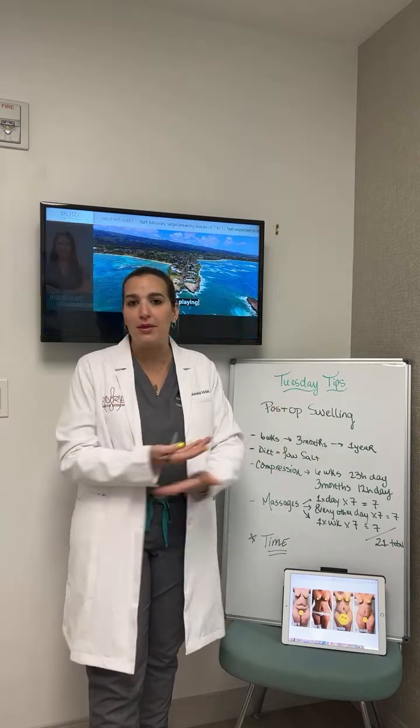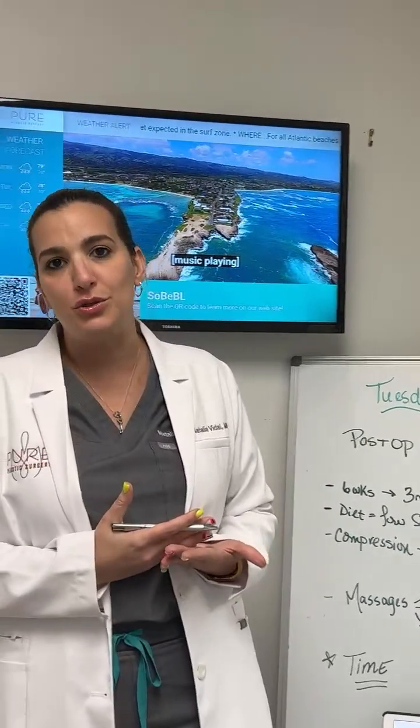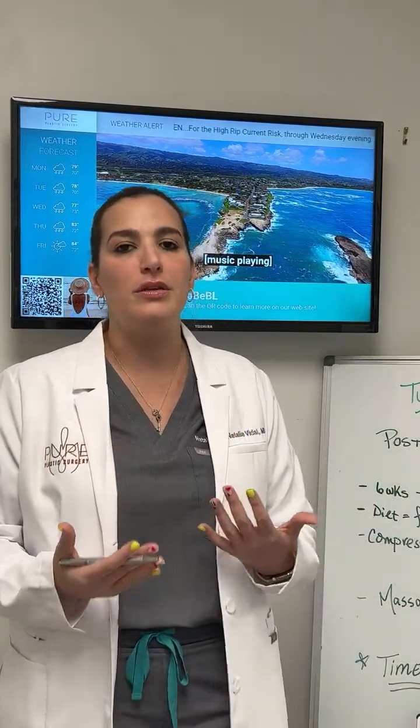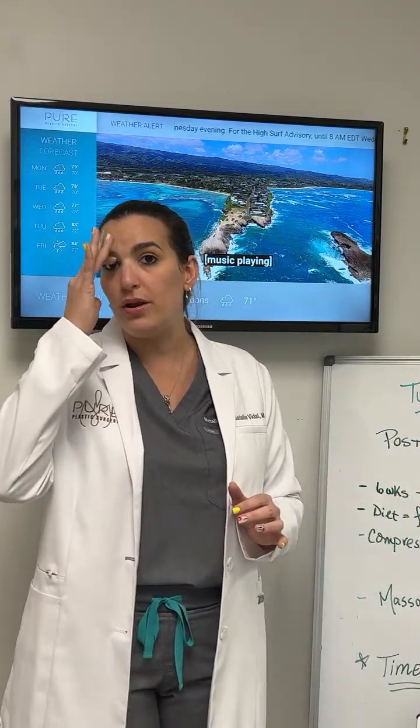If you want to have a baby that's yours, that has your DNA, you have to go through a process, okay? So it's similar to surgery. If you want to have that final result, you have to go through the process, and you are going to be swollen. But what are things that you can do? One is your diet, okay? Diet's going to be super important, okay?